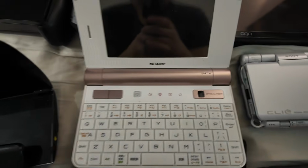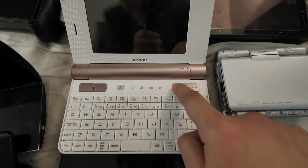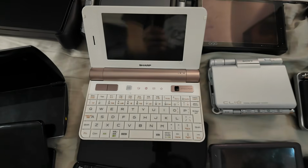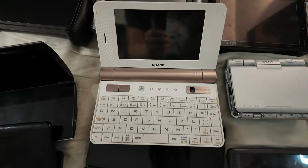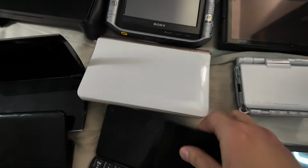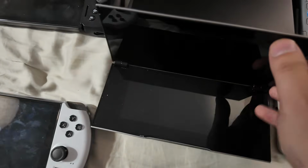This was one of the first laptops that was running an ARM processor back then. Pretty cool. It's got an optical track point nub right here for moving your mouse cursor, and left and right click right there. Very, very cool handheld. Again, very rare to find. I think I somehow lucked out to find this one on eBay too. Very light.